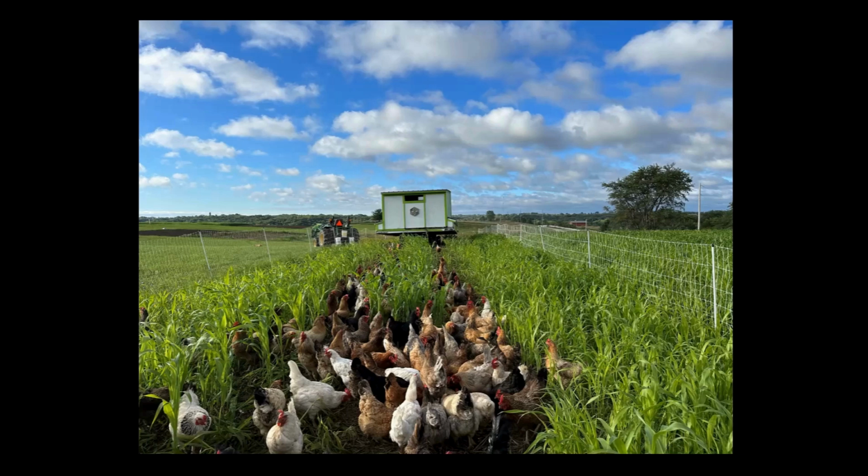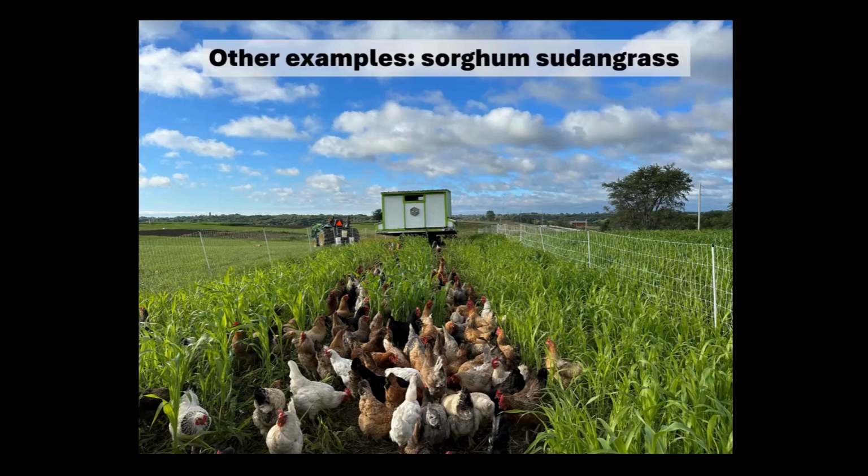This is another example where the grower, you can see they have put the fence around, the birds are in there. And this is sorghum Sudan grass, another cover crop that he has tested as a pasture poultry cover crop. So in this case, that chicken tractor stays there for almost 4 to 5 months, sometimes even 6 months. And then the next 6 months it is moved to a different spot. And now these are layers, and this is for egg production.